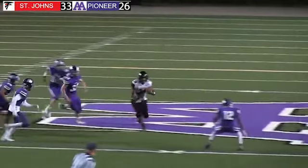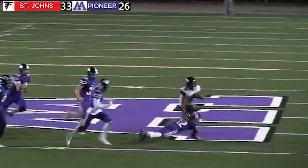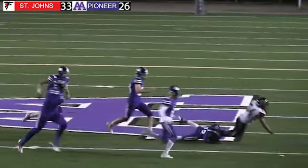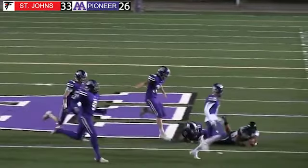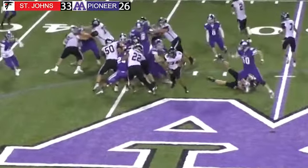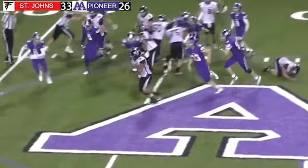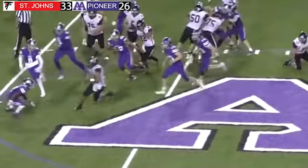And that'll be the end of the 3rd quarter. So going into the 4th quarter, Pioneer down by 7. Pioneer 26, St. John's 33. 12 minutes up on the clock. 2nd and 5. St. John's now going from left to right, driving to our end zone to the right.